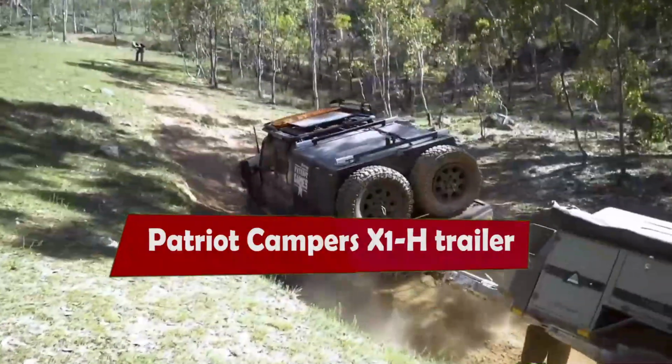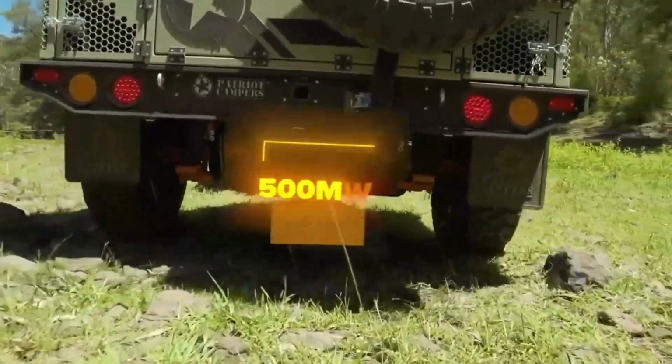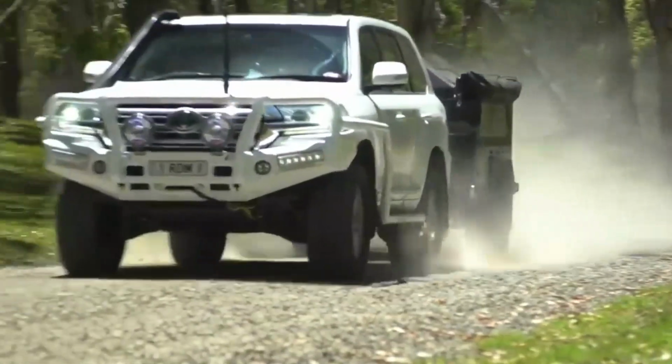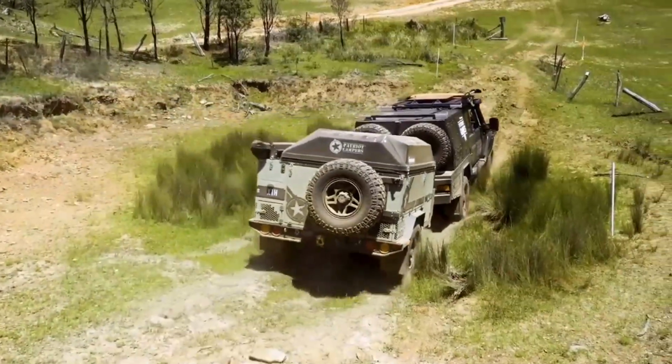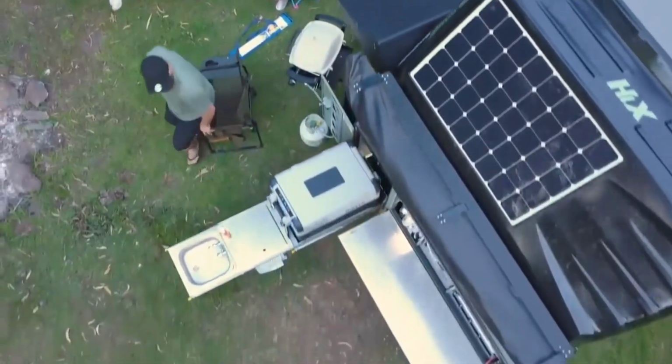Patriot Campers X1-H. The Patriot Campers X1-H is a camper trailer that combines ruggedness, comfort, and convenience. It is designed to take you to any destination, no matter how remote or challenging. It has a remote-controlled hard-top lid with an integrated solar panel, so you can set up in seconds and enjoy the power of the sun.